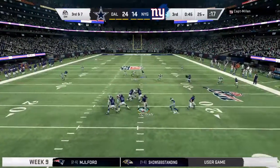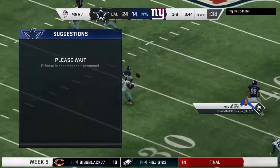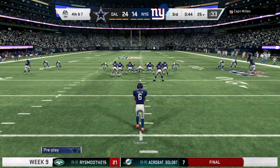Working from the gun, it's Brady. Oh, he almost intercepted it. They're just forcing it into too many tough spots. That was almost a 4th pick of the game. And now 4th down. Here now, Johnny Townsend, as he'll kick it away for the 2nd time.